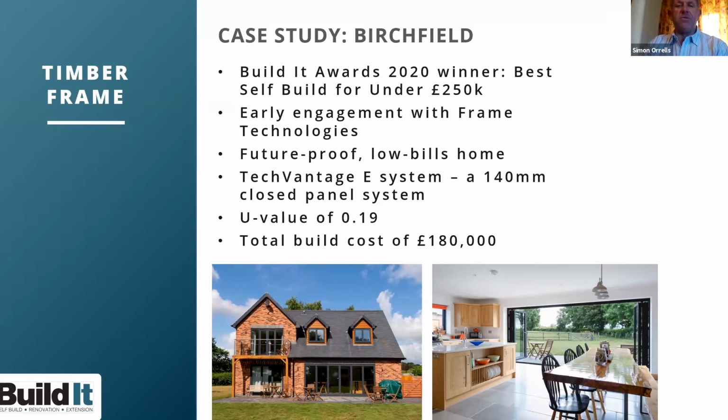That used our Advantage E system, 140 closed panel system, factory insulated to a 0.19. A lot of them these days are going a lot lower than that with all the airtightness and that. So as we said earlier, they can be down to sort of 0.09. And obviously with a total build cost of 180,000, which was phenomenal for the size of the plot, bearing in mind the end value she then achieved of 460,000. So it was fantastic. That was a very, very quick run through, and we'll take questions afterwards, and I'll pass you back to Chris.